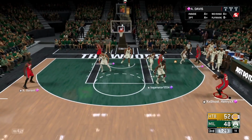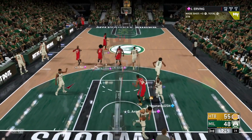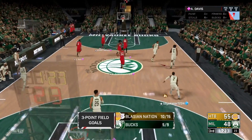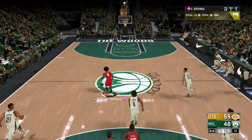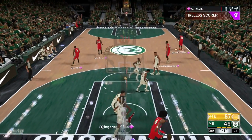I see my boy AD open. Limitless range, catch and shoot. Banger, let's go. Great assist by Julius Erving right now. Good pass. Julius, go all the way. Get fancy with it, don't get blocked. Hey, let's go, thank you.